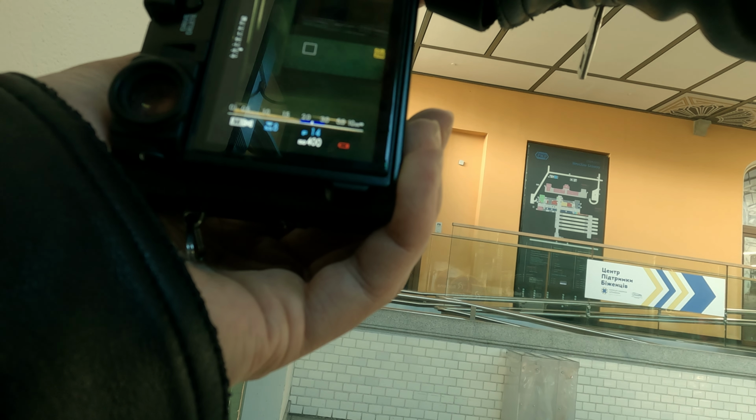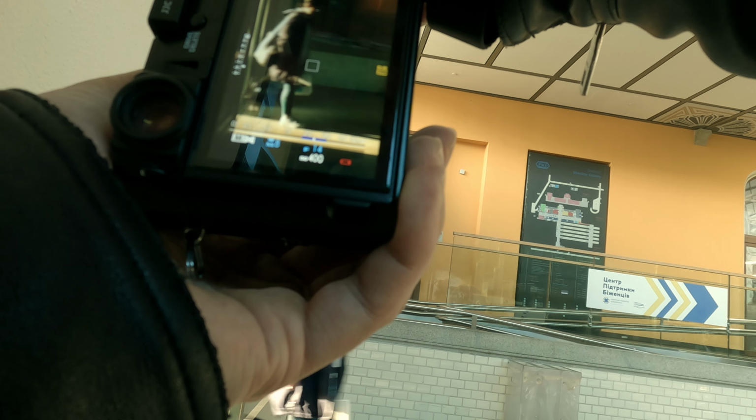I guess I was in the zone of capturing photos and all the stuff, so I didn't even see that my camera's battery was slowly dying, as you may see from the display of the camera. It says one battery remaining, you know.